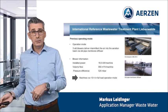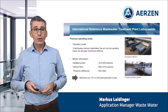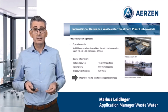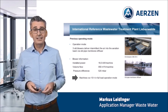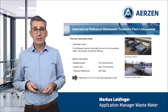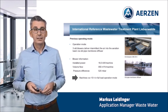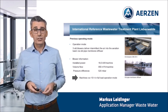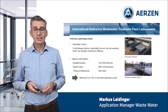Now let's go into the past. Here you can see the previous operating mode in the old compressor room. 3 old blowers, 30 years old, deliver intermittent the air into the aeration basin via an old pipe membrane diffuser. The installed power for each machine was 18.5 kilowatts. We had a volume flow of 950 cubic meters per hour per machine and the pressure difference was 520 millibar. All machines run together 15 hours in full load operation mode. The right picture presents you the old installation. Above the blowers and below the pipe diffuser.